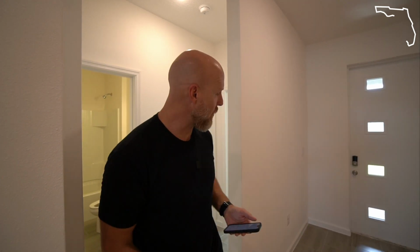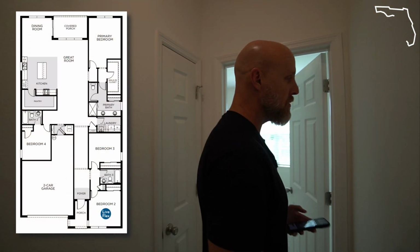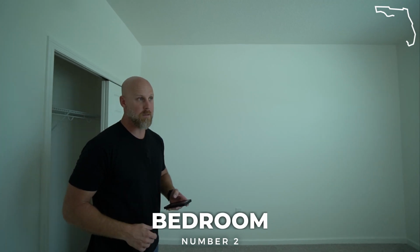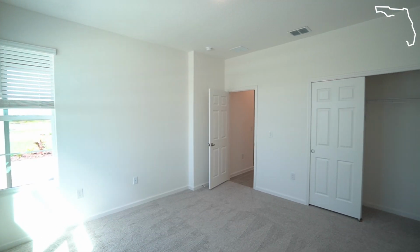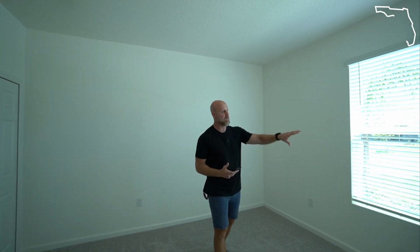So let's go ahead and start off up front. And we're gonna call this the second bedroom. So if you've got the floor plan, you can kind of follow along with us as we work our way through. So bedroom 2 is gonna come in at 12.6 by 13. All the ceilings throughout this home are gonna be 9'4", so you are gonna have the higher ceilings. This one being the modern elevation, sometimes that's gonna make a different variance in how your front windows are actually set up in the home.